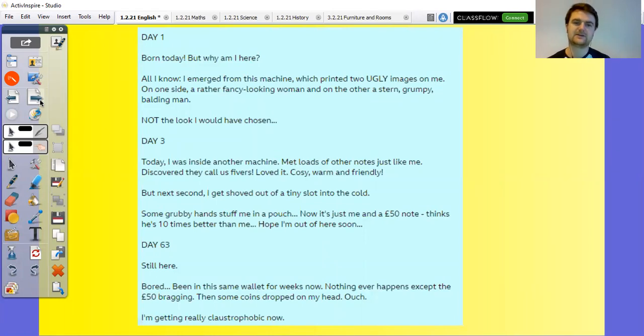But the next second, I get shoved out of a tiny slot into the cold. Some grubby hands stuffed me in a pouch. Now it's just me and a £50 note. Thinks he's 10 times better than me. Hope I'm out of here soon.